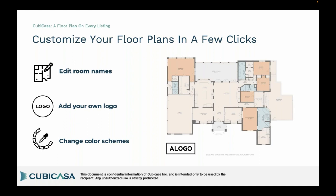So lastly, you can add in your own logo and adjust the colors to match your broker branding. It's great to create marketing materials, whether it's a Facebook post or a printout for an open house, or how about adding it to your Cloud CMA property report to go out after an open house. Little idea for you there using the products we already have.